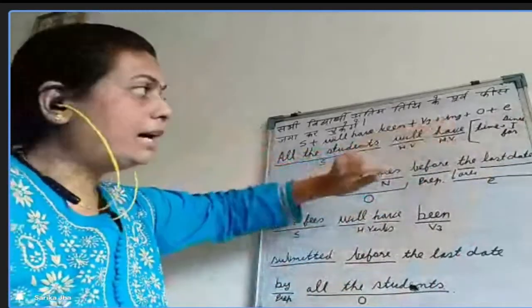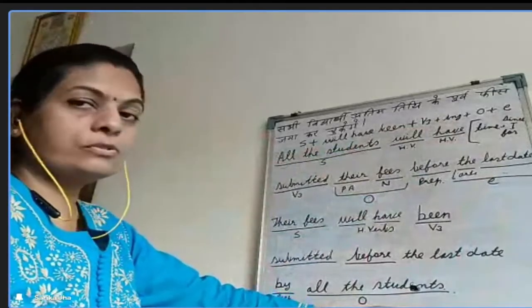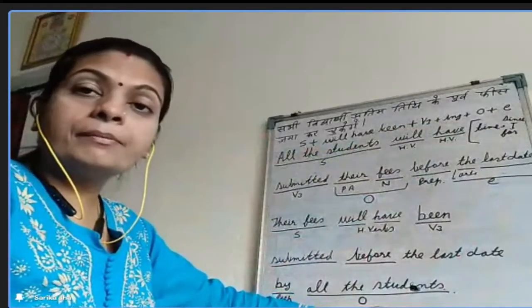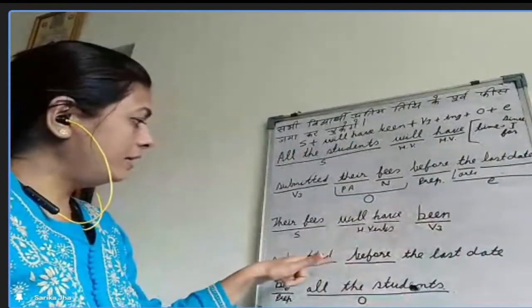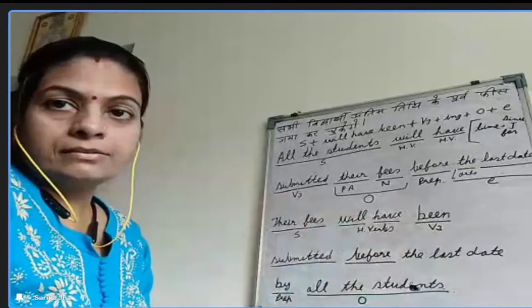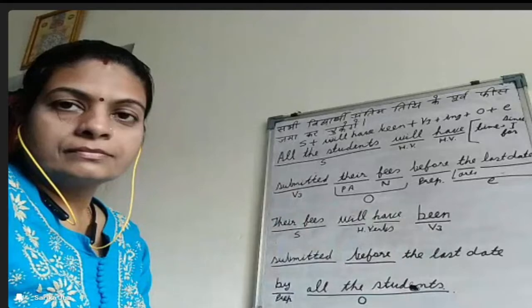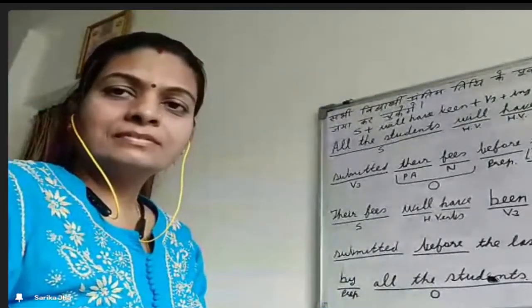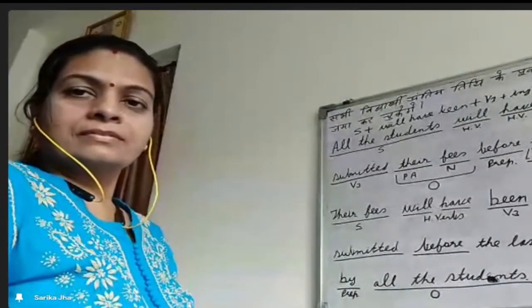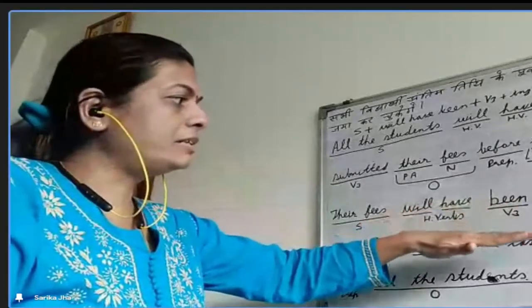So you are asking me whether this sentence belongs to future perfect continuous tense. Can you see where the ing is in this sentence? Ma'am, actually we have changed the first form into V3, so there is no ing. As it is a passive voice, we have changed the ing into V3.